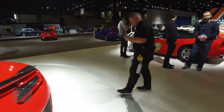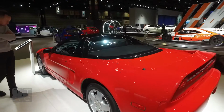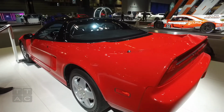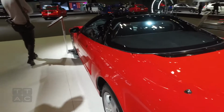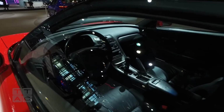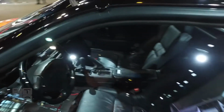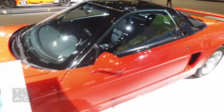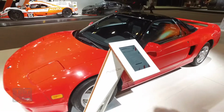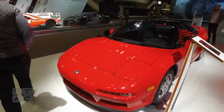So that represents 30 years worth of difference. As you can see, it's a big difference. Just one obvious thing: there's no navigation system in the old NSX. This is a 91, but we're saying 30 years because it was unveiled in 1989 at the auto show. Because obviously, it takes a year or two sometimes from the unveiling to the actual launch.